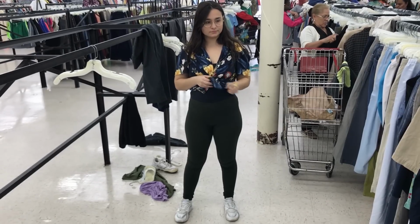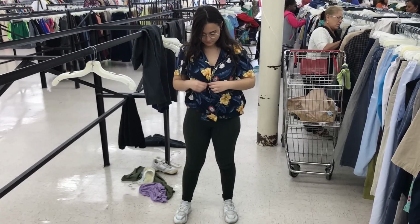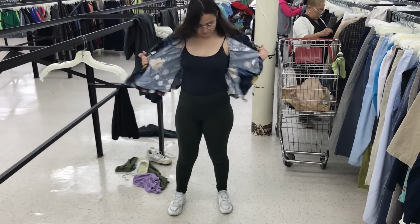Wear something comfortable and easy to take off. You'll either be slipping in and out of stuff in the dressing room, or if there is no dressing room, you'll be trying on clothes on top of your clothes. So wear something easy. My go-to outfit is a cami with leggings and sneakers and either a jacket or a button-up on top of that. This is not the cutest look in the world, and it's a bit of an eyesore, but it's extremely practical.